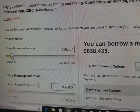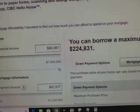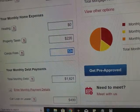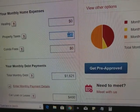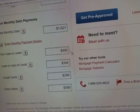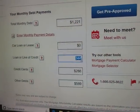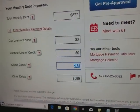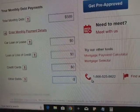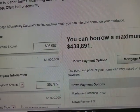Okay, if people's average income is about 90, let's say 100,000. Let's just argue 100,000. Okay, let's just say we're in dreamland. No condo fees. They don't use heat. And then let's say they have no car. They take the SkyTrain or whatever. They got no debts. Let's just say they filed for bankruptcy. They got nothing here, but they're approved for a loan because their income's good. Other debts, $0. With that income, they could only borrow $438.